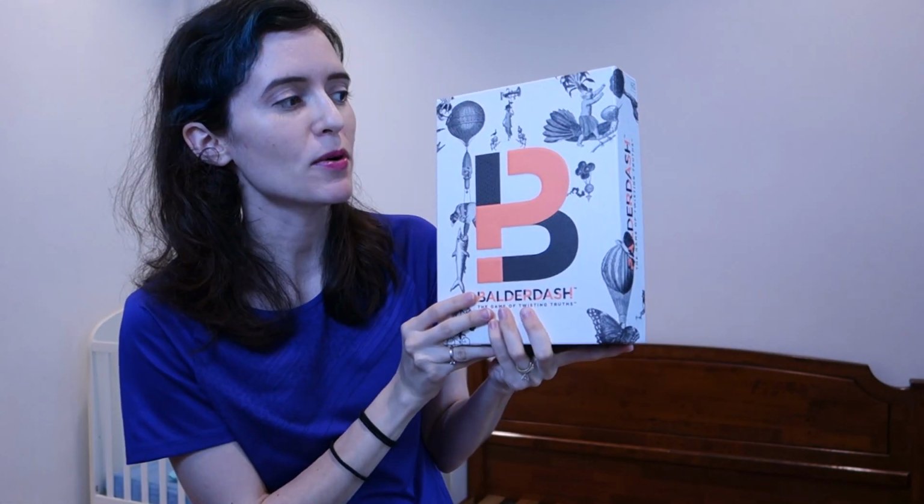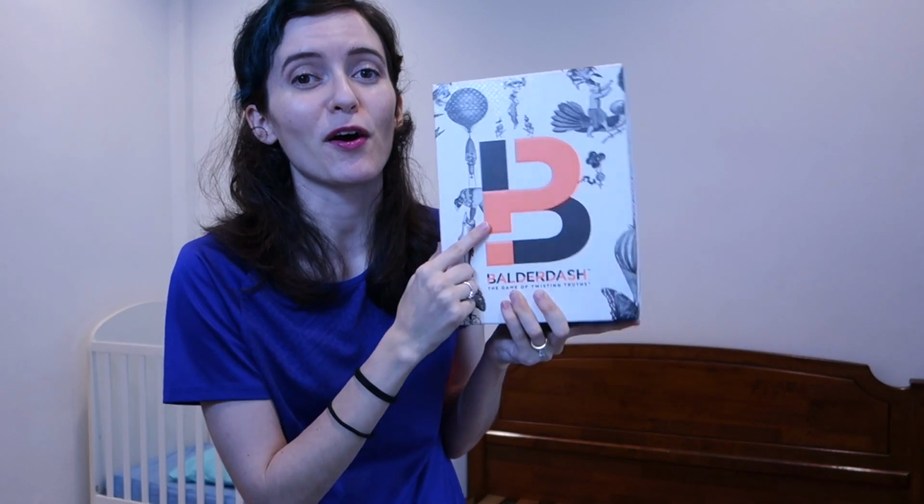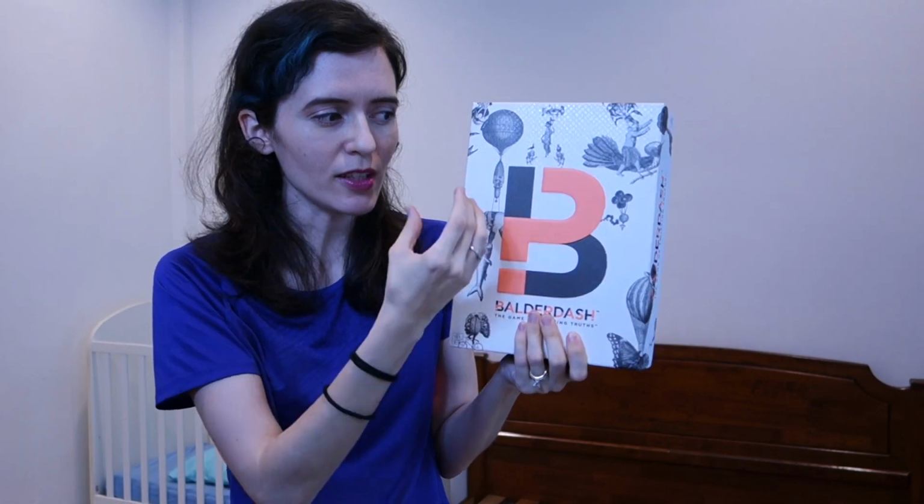Now this one, Balderdash, this was seriously one of my childhood favorite games. When we would go on family vacations with all my uncles and aunts and grandparents, this was the game I always wanted to play. If you haven't played Balderdash, it involves somebody being given a card with an obscure word on it and the true definition. But your job as a player is to just listen to the word, and then you invent a definition for that word. And then all the different players' definitions are read aloud, and you need to vote for the definition that you think is the true definition.